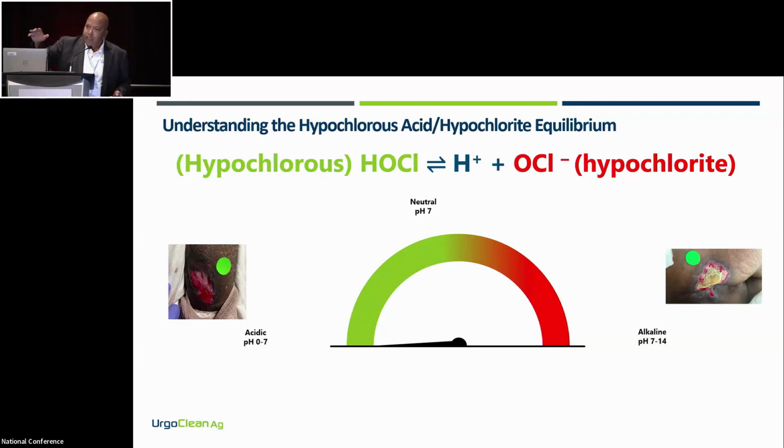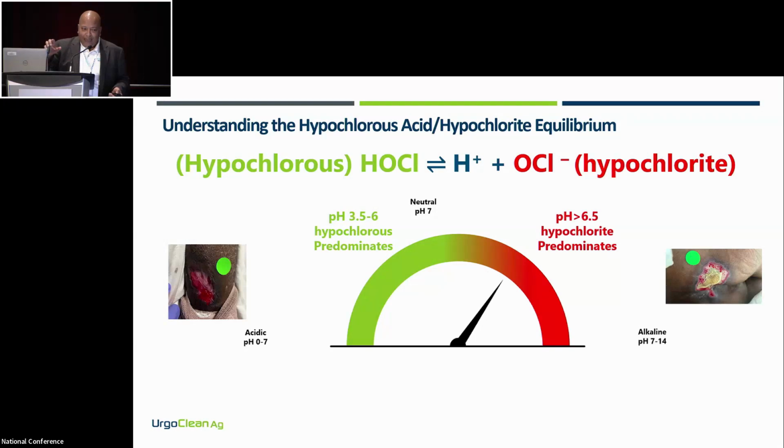The alkaline pH is associated with chronic wounds, okay? Now, this is what happens when the wound pH changes, or the equation changes from low pH to high pH. Look, it's going from the green to the red. And as soon as it goes to the red, the hypochlorite predominates, okay? So a solution that starts acidic and becomes alkaline is dangerous because it's going from good to evil.